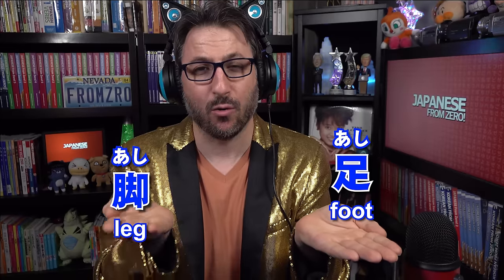Now, I'm going to say something. This is embarrassing. I taught Japanese for so many years, not realizing that there was a different kanji for leg and foot. Now, if you're just looking at it in hiragana, which is what we were doing in book 1, you think, oh, it's the same exact word. And it is. It's ashi and ashi, but there's a different kanji, which I'll show you right here on the screen. So this one is for foot or feet, and this one is for leg or legs.